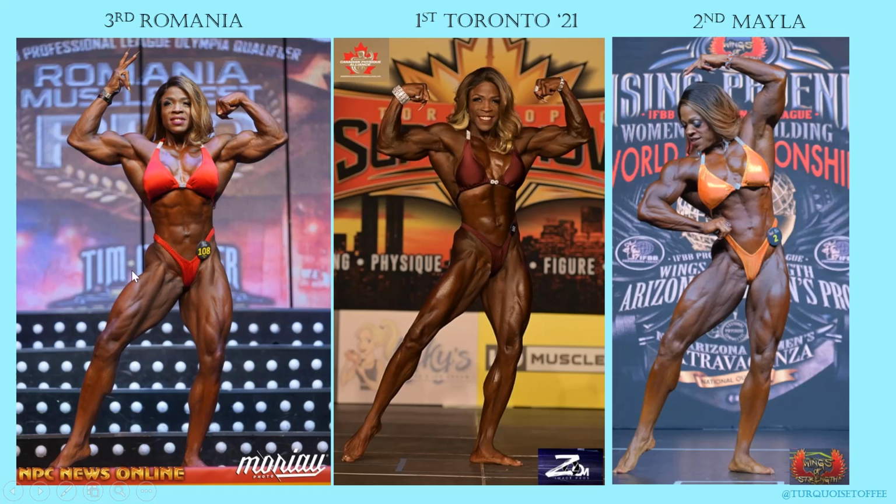Example here in the Romania, she was doing it as well. I do again prefer the conditioning of the Romania. I think you saw a little bit more feathering, but you still have some beautiful definition in her legs. I think overall she looks really fantastic. And I love the orange suit. It's great. She can do no wrong with color. I think she looks fantastic.